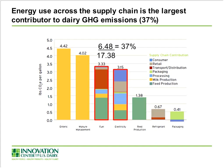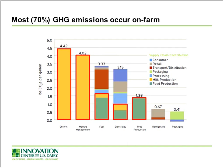However, as I mentioned, and as the graph clearly shows, this use of energy in the form of fuel or electricity actually spans the entire supply chain. FarmSmart cannot capture all of that. FarmSmart, however, can capture the emissions that occur on farm.